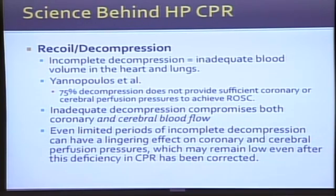Now, incomplete decompression equals inadequate blood volume to the heart and lungs. 75% decompression doesn't provide sufficient coronary cerebral perfusion pressure, because you don't have the vacuum to pull blood into the thoracic cavity. So inadequate decompression compromises both coronary and cerebral blood flow. Even if there's limited periods of incomplete decompression, it takes a long time to catch up.